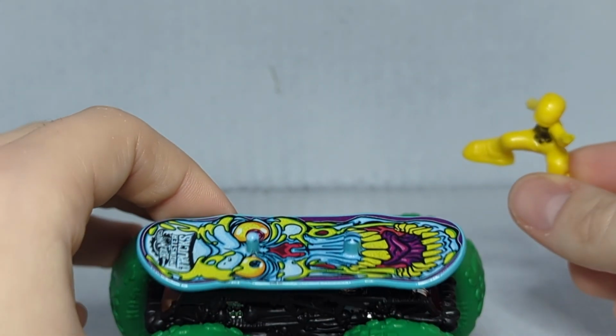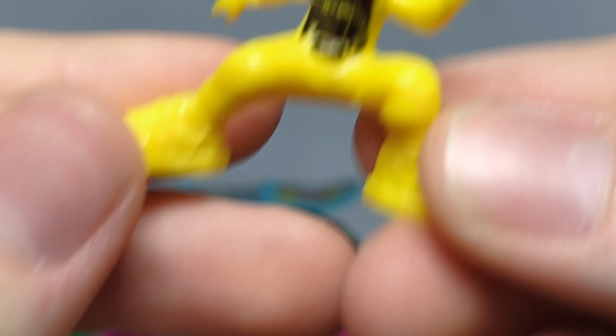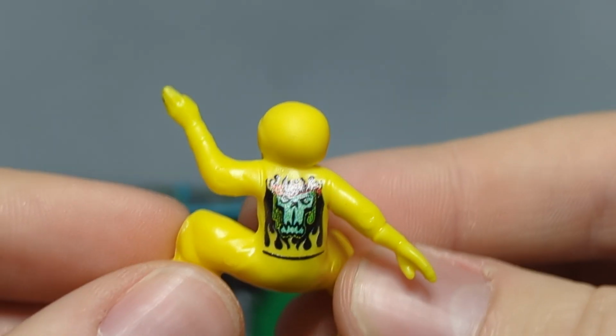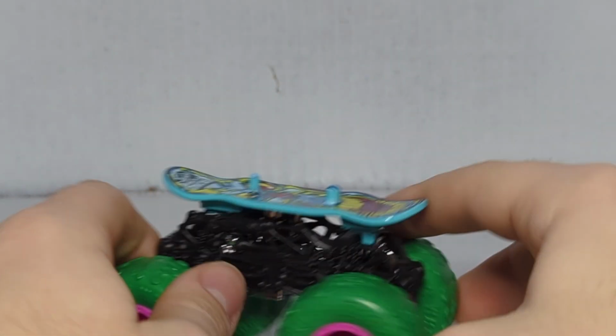Fun little detail here that they're probably going to change in the future with Bored to Be Wild is that you can remove the little driver figure. So here he is. He's got Hot Wheels written on his fire suit there and belt buckle, and on the back he's got a little Aztec totem skull, which looks really cool.